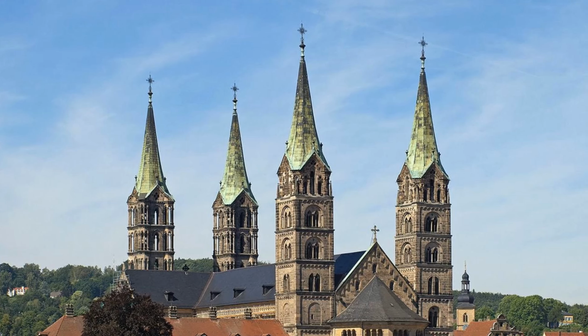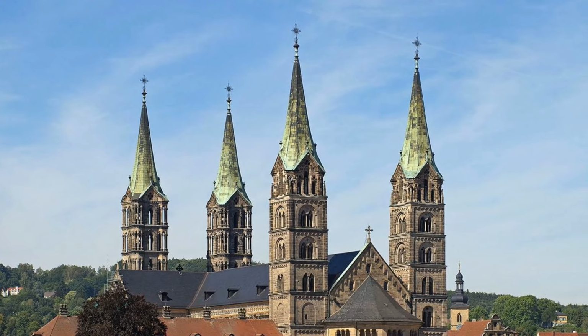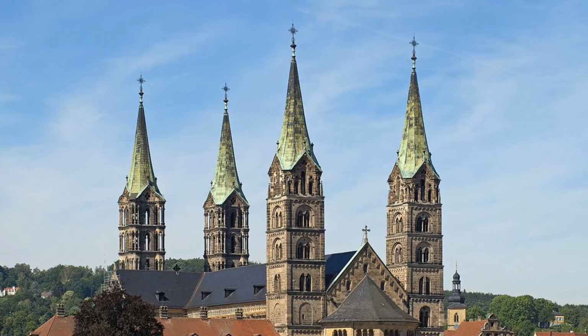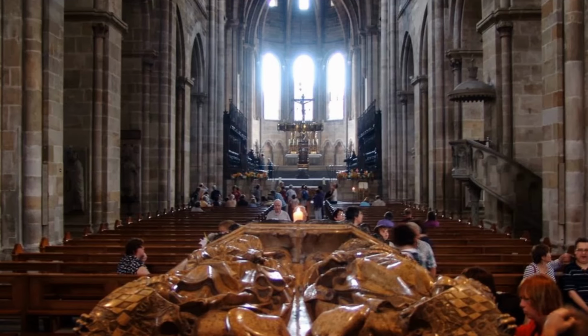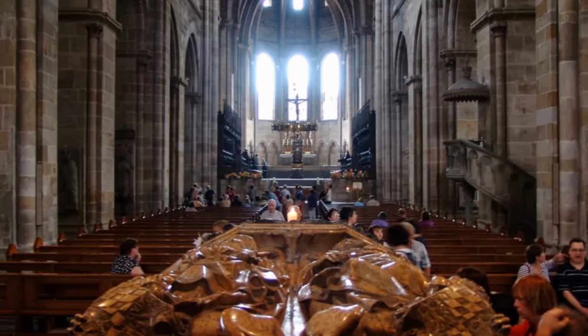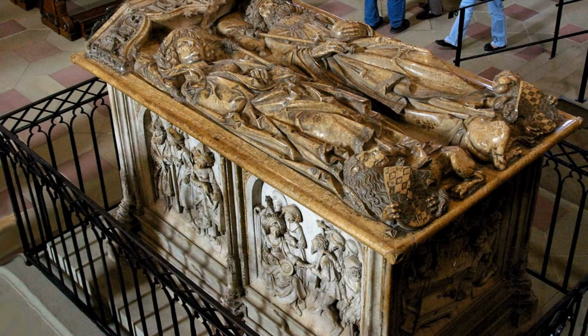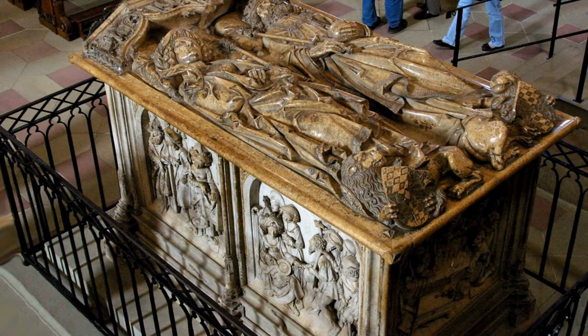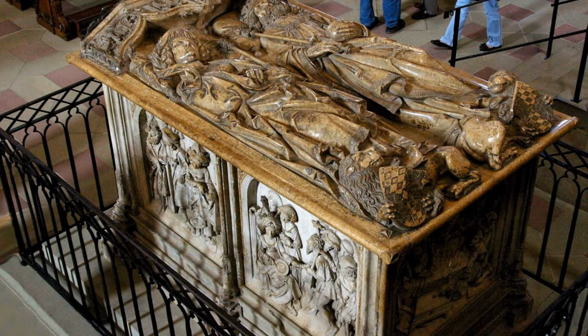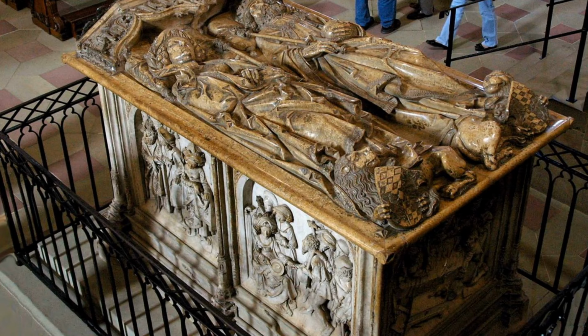Built in the Romanesque style and later incorporating Gothic elements, the cathedral showcases a fascinating blend of architectural periods. The cathedral is the final resting place of Emperor Henry II and his wife, Kunigunde, the founders of the Bamberg diocese. Their elaborate tomb, sculpted in the early 16th century by Tilman Riemenschneider, is a masterpiece of medieval art and a focal point for visitors.